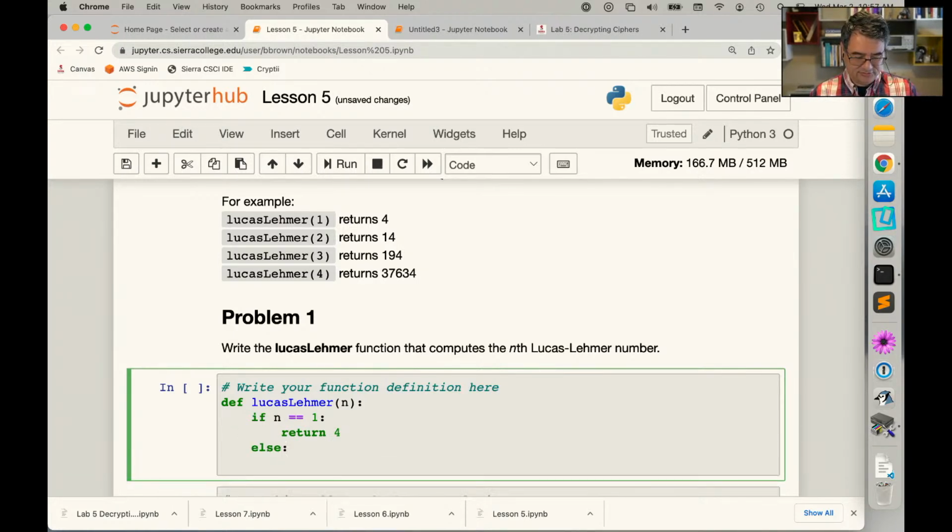Otherwise, else, return Lucas-Lehmer of n minus 1. Right, so find the n minus 1th Lucas-Lehmer number, square that, and subtract 2. And by the way, this square here does not apply to the n minus 1. It will actually apply this whole function first and then square the result afterwards.